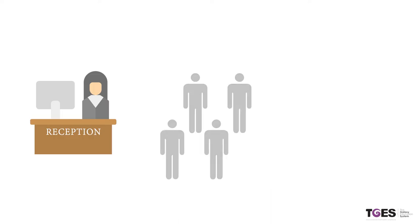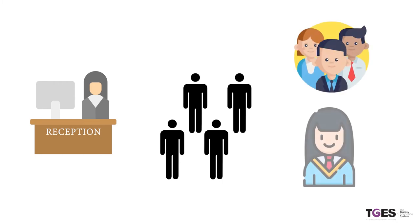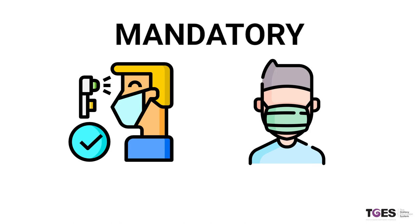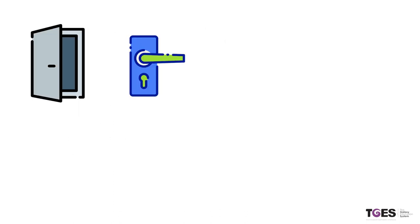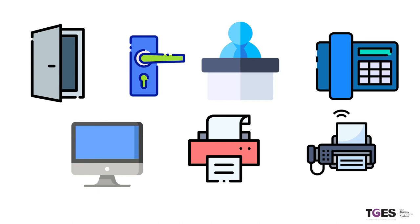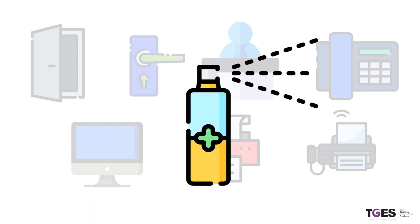Reception is a place frequently visited by many people other than the school staff and students. Thermal checks and masks have to be mandatory for any visitors. The door, door handle, reception counters, telephones, computers, printers, and fax machines are all items that are used by various people. Ensure that these items are sanitized from time to time.